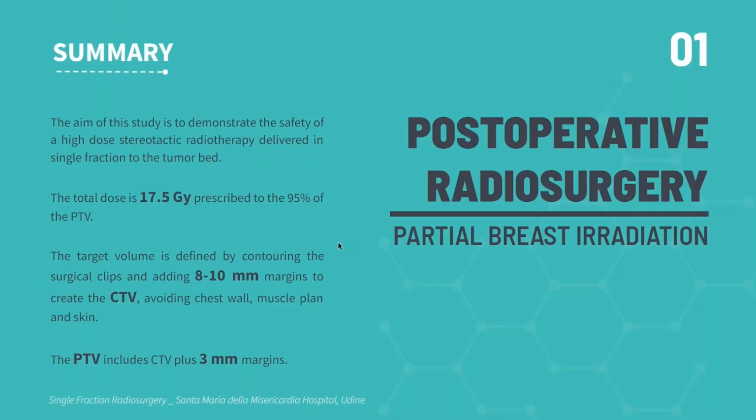So, talking about the first protocol, the post-operative radiosurgery to deliver partial breast irradiation, we have a study that wants to demonstrate the safety of a high-dose stereotactic radiotherapy delivered in single fraction to the tumor bed, and we use the GammaPod system, which is a novel technology designed to deliver a high focus dose to the breast under stereotactic immobilization. So the total dose is 17.5 gray, prescribed to the 95% of the PTV, with imaging, planning, and dose delivery mostly completed within an hour session.